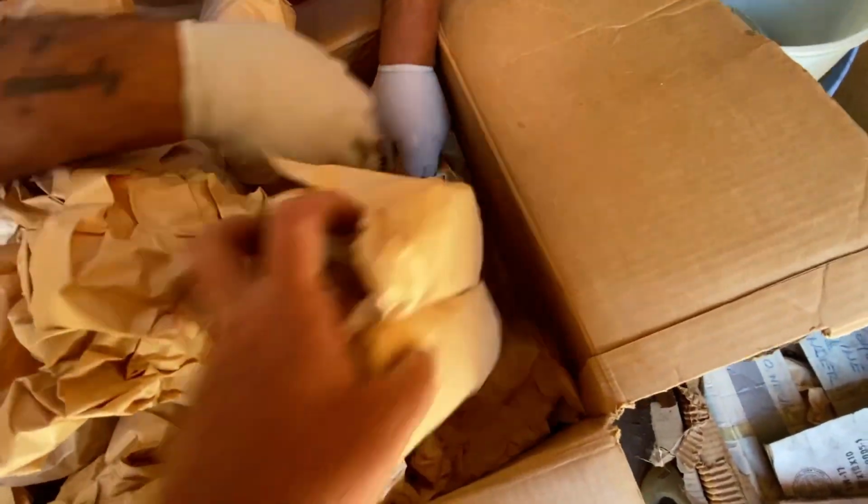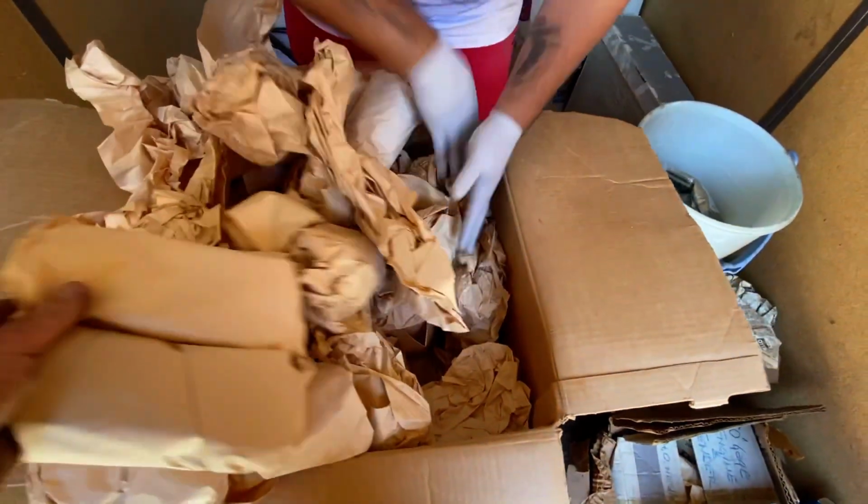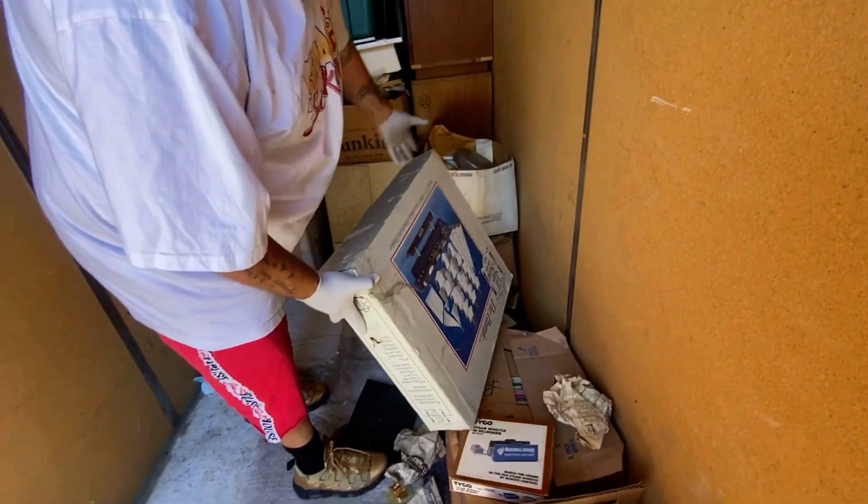When you've done a million of these boxes, you start to know when cups are. It looks like all cups, doesn't it? Yep. He learned this from Uncle Michael. All the way down. Boring. Oh, look at that.